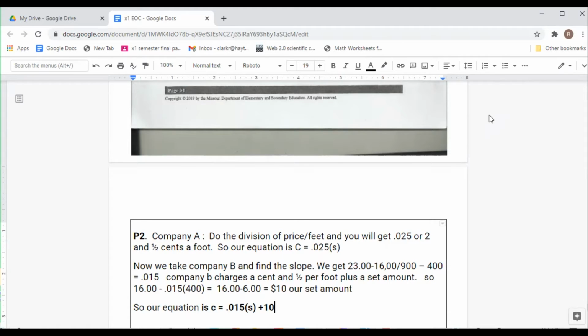Now we take company B and find the slope. We take the first 2 points and find the slope. We get 23 minus $16 divided by 900 minus 400. Just like we had it before, we want price over feet, price per foot. So 23 minus 16, 900 minus 400, divide it out, and you get 0.015. The company charges 1.5 cents per foot plus a set amount. We've got to go find our set amount. 16 minus 0.015 times 400, which is $6. 16 minus $6, the set amount for company B is $10 plus 1.5 cents per square foot. So our equation is C equals 0.015S plus 10. Put that in blank B.